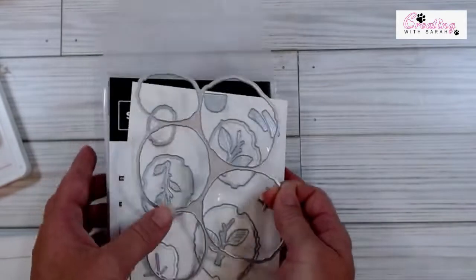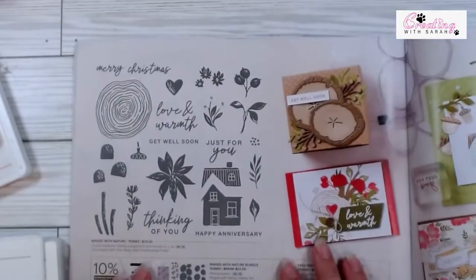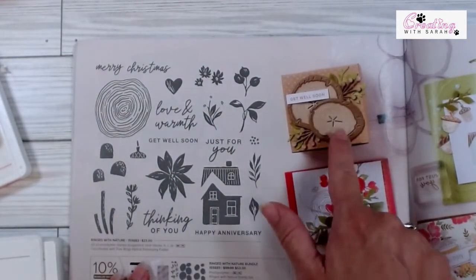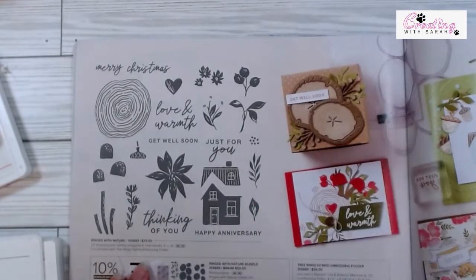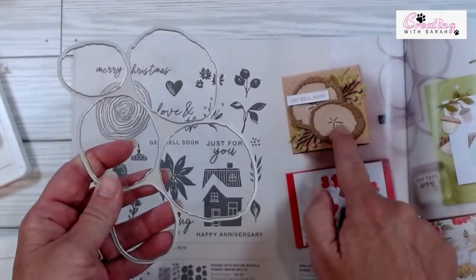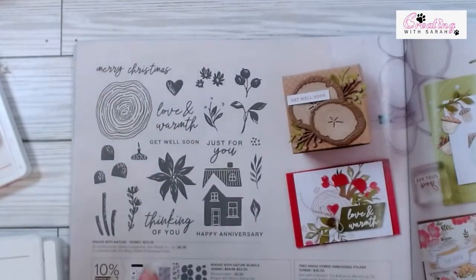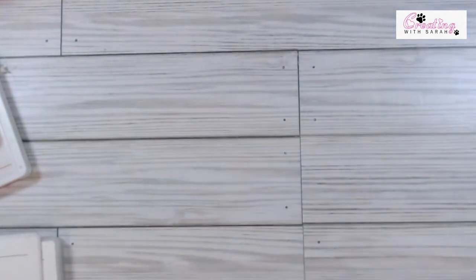Let me show you what it looks like in the catalog. So on page 62, this is what it looks like, and this is the two-toned of the little wood grains that you can use, like I was mentioning. You cut one out, and then the other one fits on the inside. It is a very fun set. I haven't done a lot with it. I actually just opened it to do the Facebook Live, but I think it's going to be super fun.